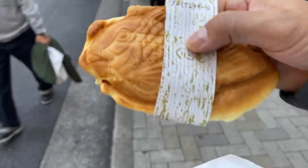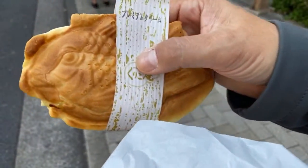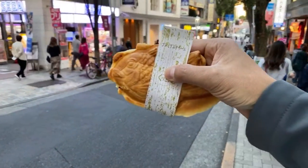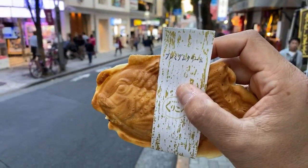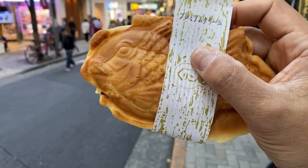Oh, this is beautiful. I like the crust around it. Do you see that? There's an overflow of crust, so that's going to be a little bit crunchy. There she goes, swimming down the street of Kagurazaka. Oh, I love the paper too. It has a nice texture to it. This is premium cream, they wrote here. So we still got some premium materials.